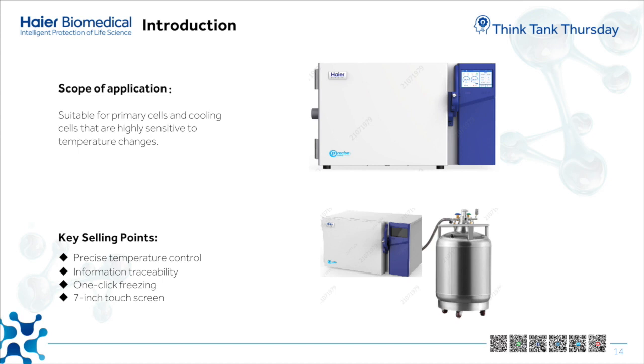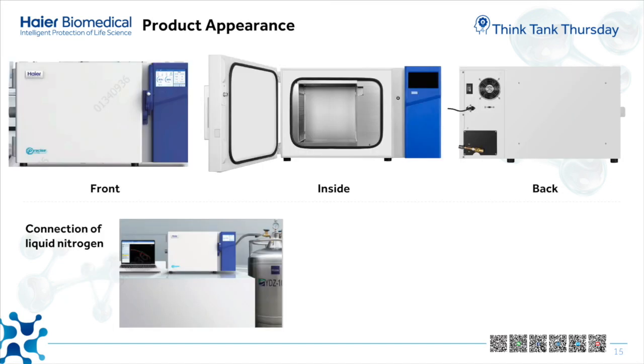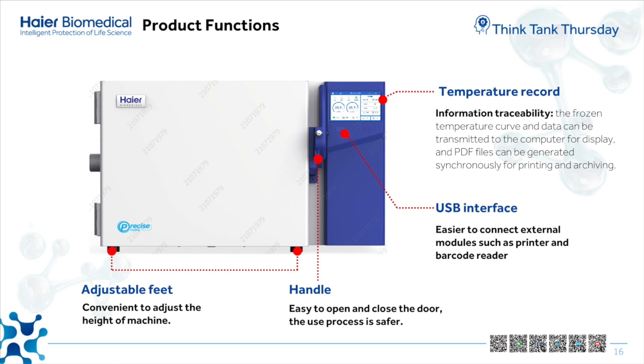Our controlled rate freezer has 4 key selling points: 1. Precise temperature control. 2. Information traceability. 3. One-click freezing. 4. 7-inch touch screen. These are 3 different views of the controlled rate freezer: front, back, and inside. The complete set of controlled rate freezer includes the controlled rate freezer plus a 100-liter self-pressurized liquid nitrogen tank, a liquid nitrogen conveying vacuum tube, and a printer. The next part will introduce the functions of the controlled rate freezer.